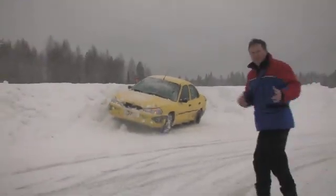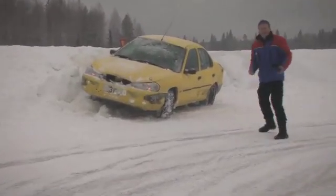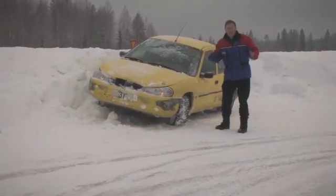Well, rather than run the risk of something like that happening, if the forecast threatens snow or ice, it makes sense to reduce your risk, postpone your journey.